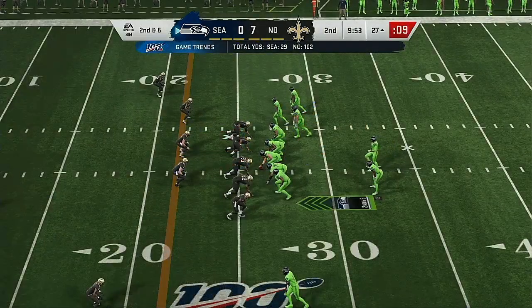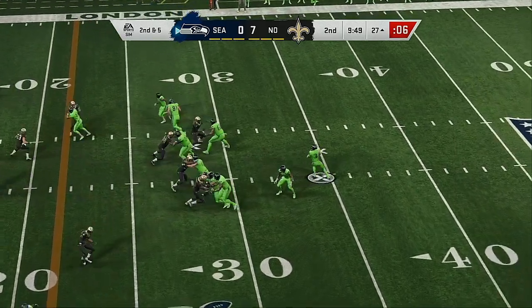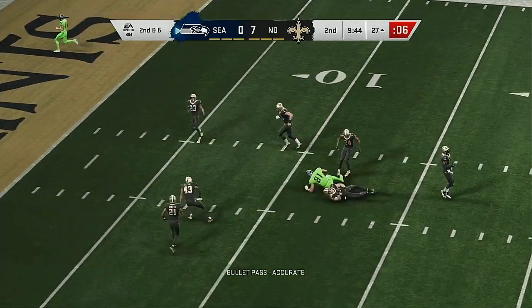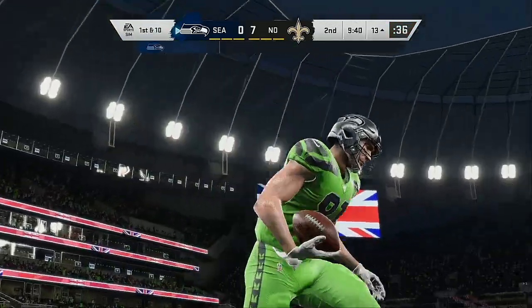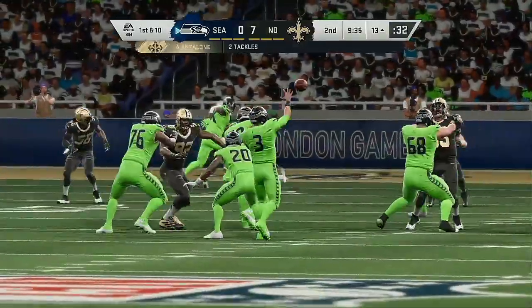Second and five after the 5 yard completion on first down. To throw is Wilson. Over the middle, it's complete. And they'll work it inside the 15-yard line before it's all said and done. That one good for 14 and a Seahawk first.